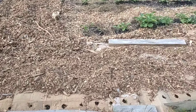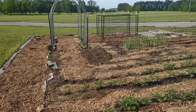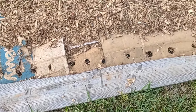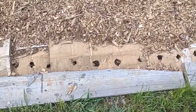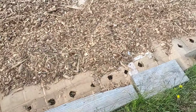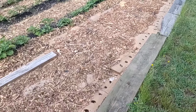So this right here is going to be the back of the garden. You can see we have a driveway right there coming up. These holes right here I have cut out of the cardboard, and I've planted sunflower seeds in there. So the goal is the sunflowers will shoot up and be in the back here. I'm just hoping that I didn't plant them too deep. We'll see how that goes.